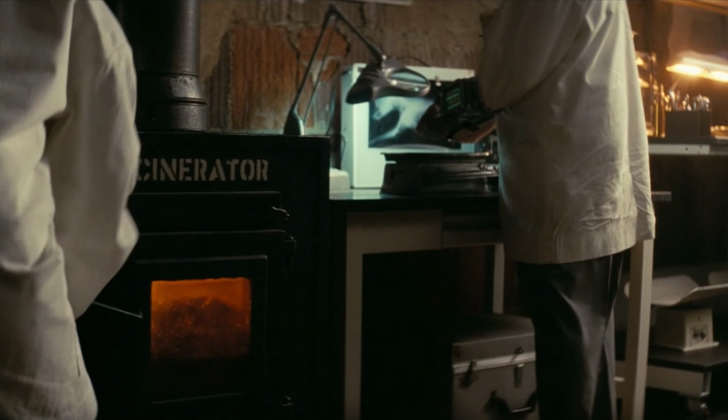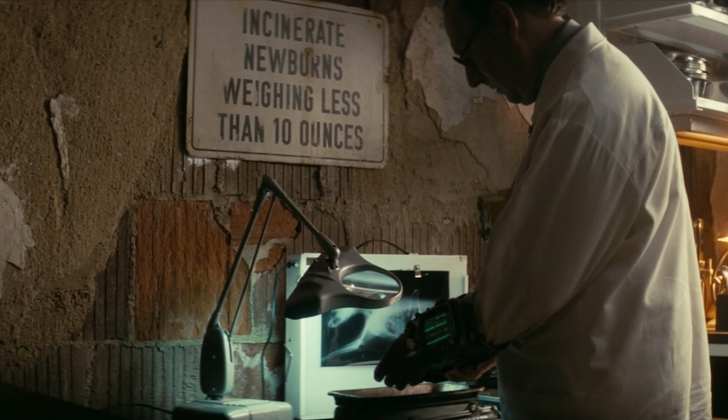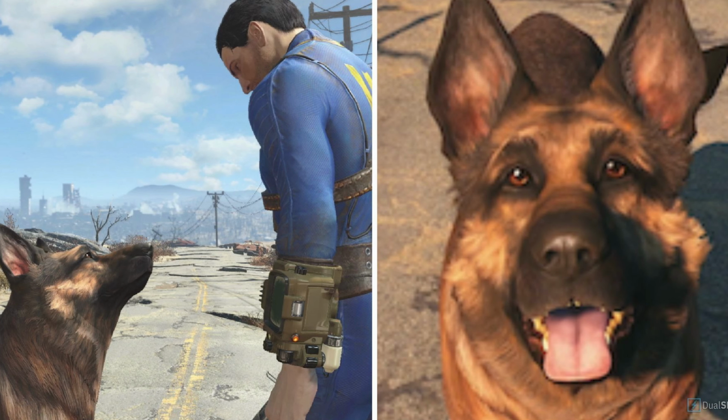So it opens up with the incineration of little puppies. I didn't notice this on my first watch. That is supremely messed up. Oh my god. Basically, if these dogs don't weigh more than 10 pounds, they get rid of the dogs. This is all a reference to Dogmeat, who is a very popular dog character in Fallout.